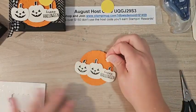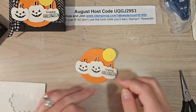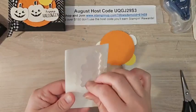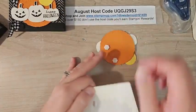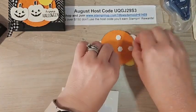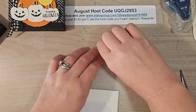All right, one more dimensional. Let's add our sun up here, or not our sun. This is our moon, not our sun. We're going to add our moon, and then we're going to turn this over and add lots of dimensionals to the back of this. And this is going to go onto our box. And then we just have to embellish it.